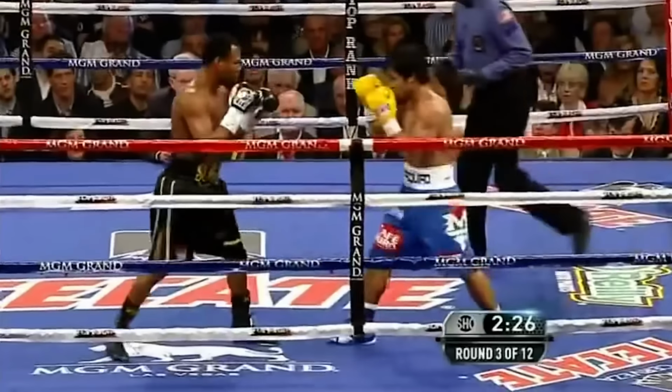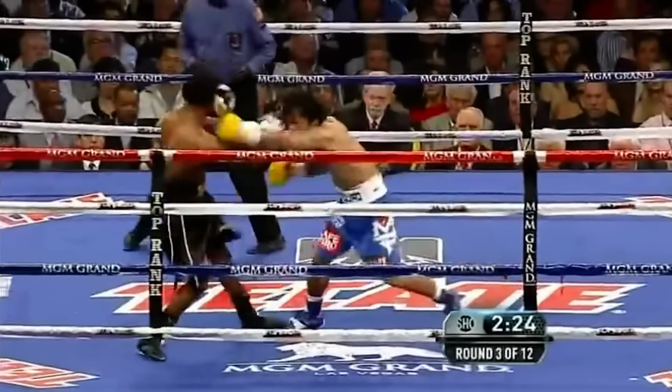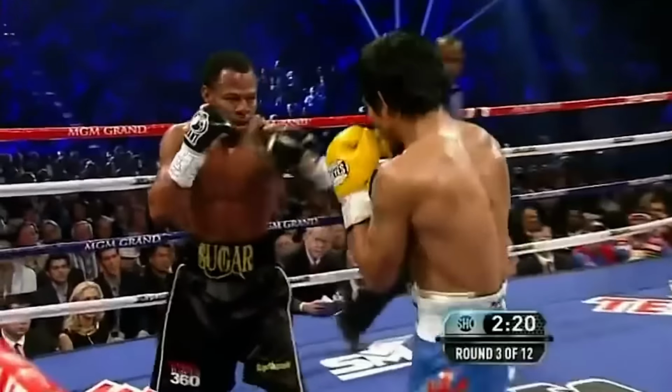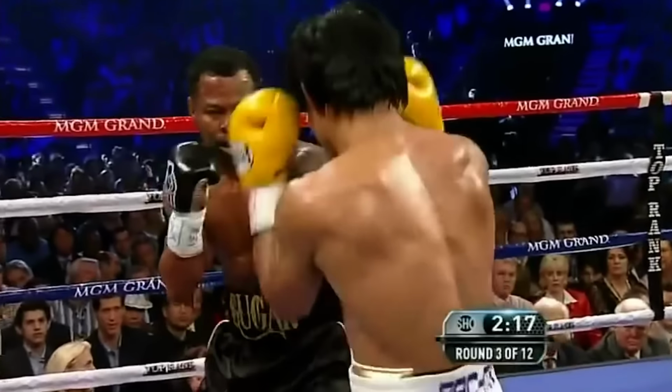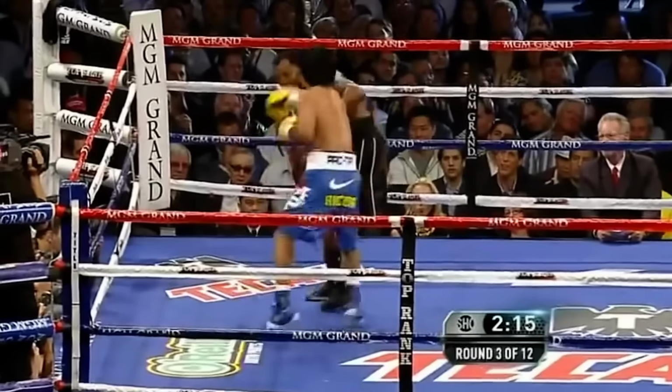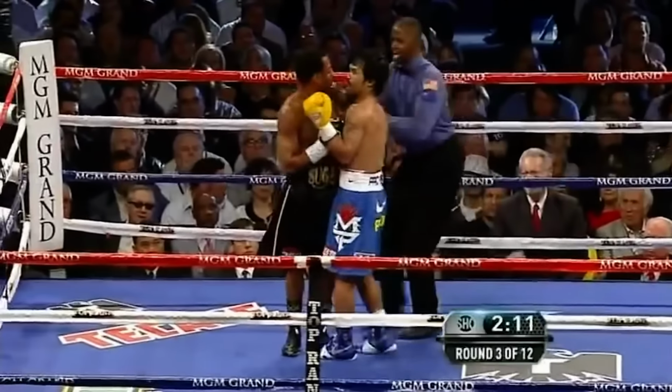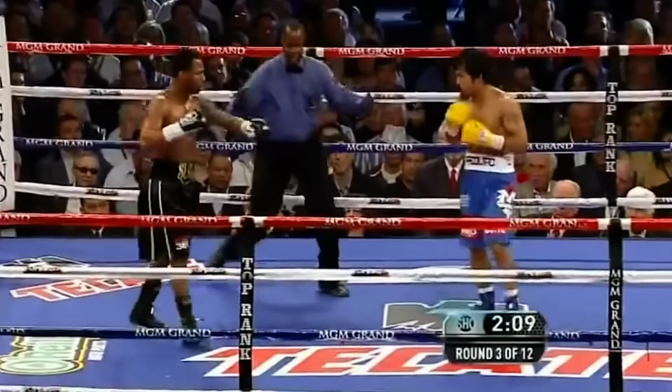Oh, nice right hand by Mosley. Backs up Pacquiao. Manny moving forward, though. A lot of head and shoulder movement. Trying to get closer. Here we go. Watch your heads, fellas.